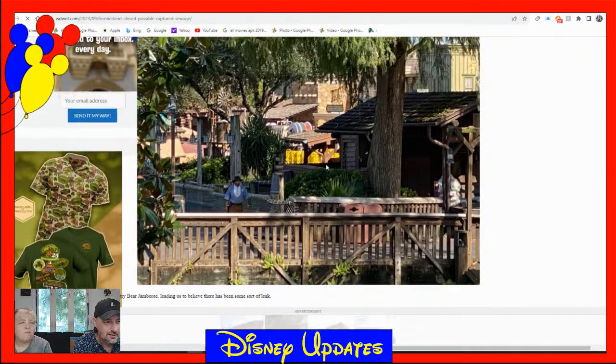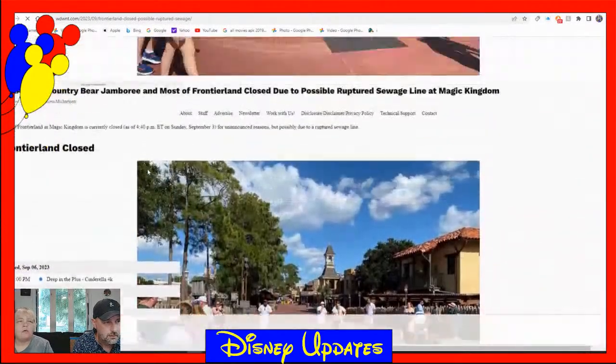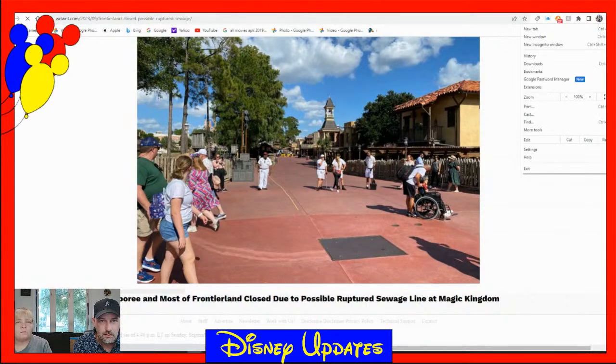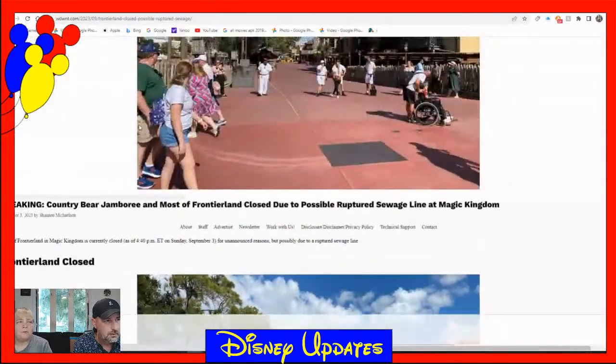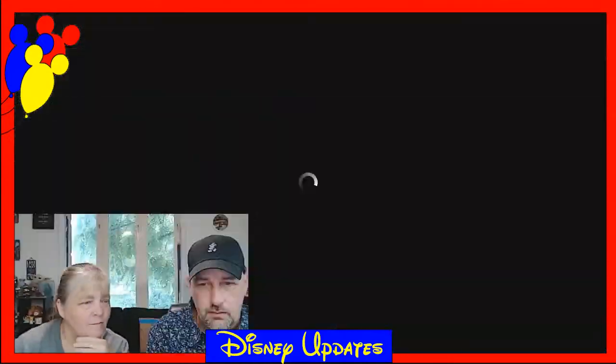Oops, what happened? Something happened. It looks really, really big. I don't know what happened. Let me try and refresh it real quick. Did that fix it? Right. Morris says that brown strip down Liberty Street is real now. All right, there we go.